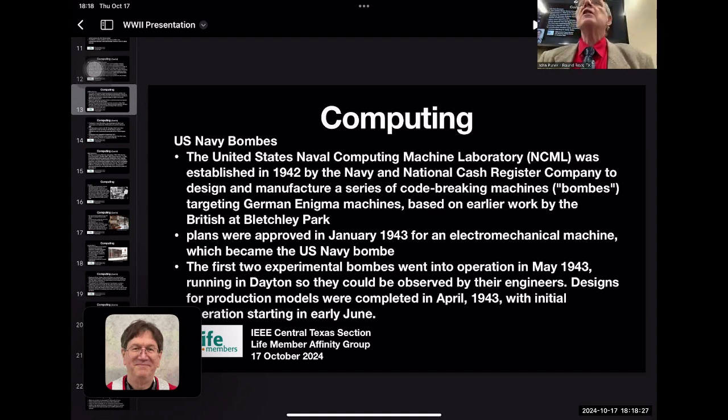So these were started to be developed in January 1943. They were electromechanical devices and were pretty massive themselves. The first two experimental devices went into operation in May of 1943. They were running in Dayton, which is where the development was, but once they went into production, they were moved into Washington, D.C.